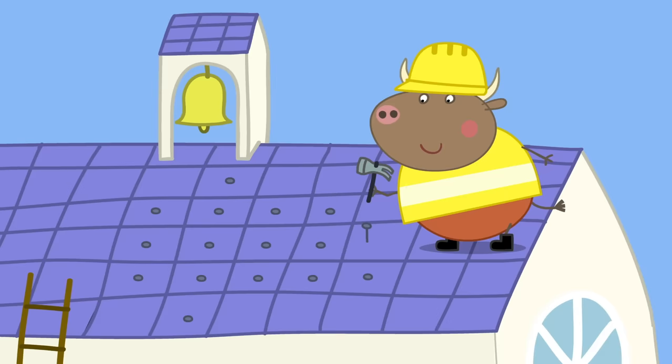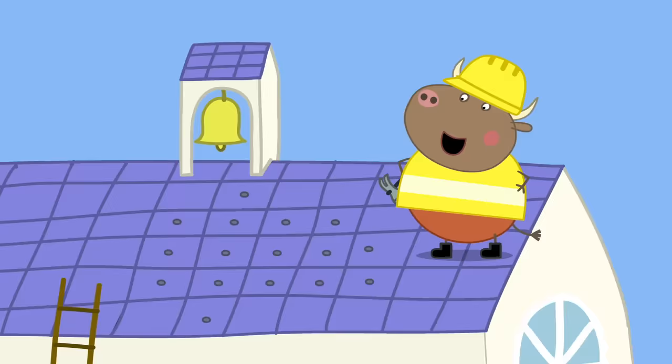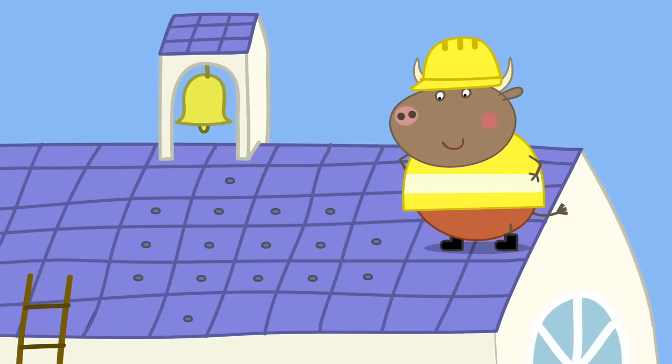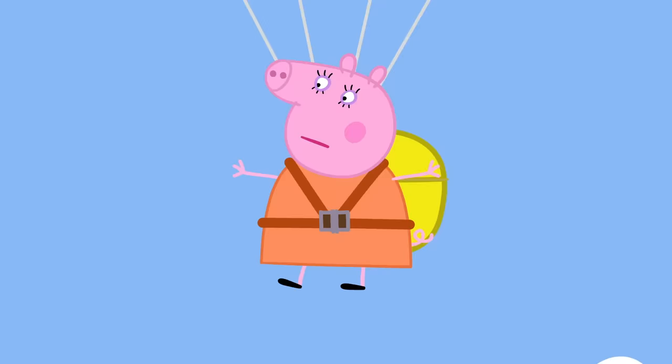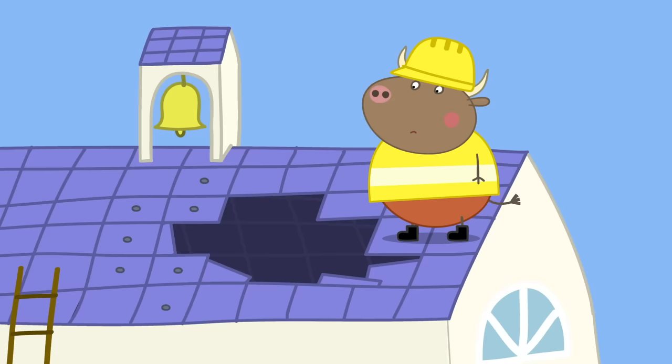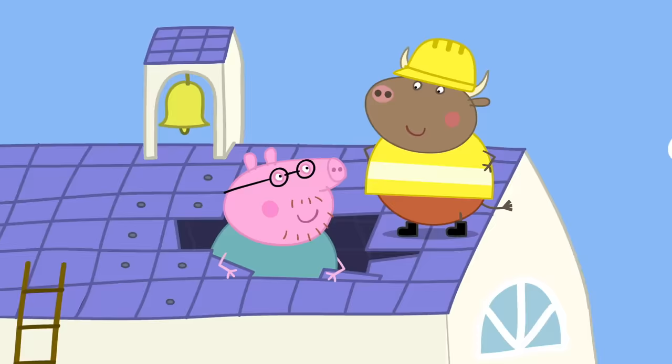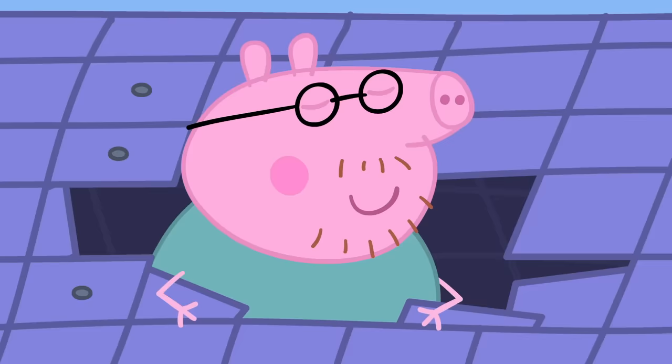Mr. Bull has just finished mending the school roof. Lovely job! It'll last for years! I can't hold on! Daddy! Is Daddy Pig all right? Oh, I'm fine. Good, because you'll need to do that parachute jump again. What? To raise the money to fix this new hole in the school roof. Oh, all right. Hooray for Daddy Pig!